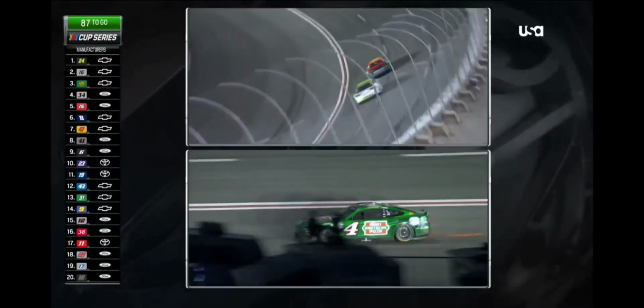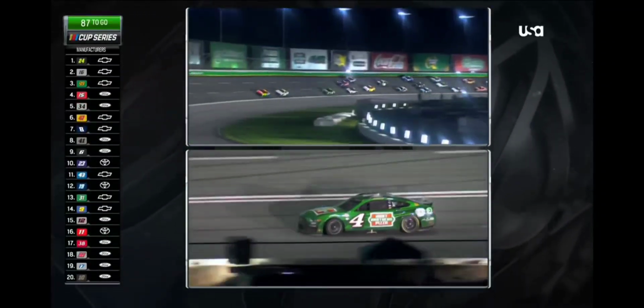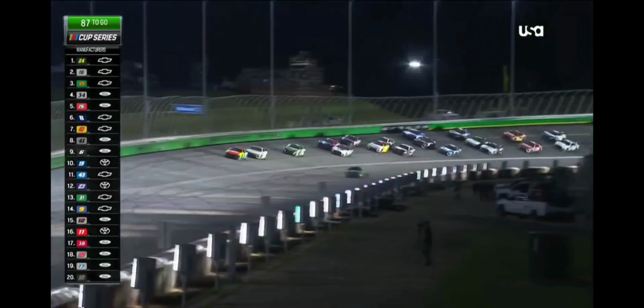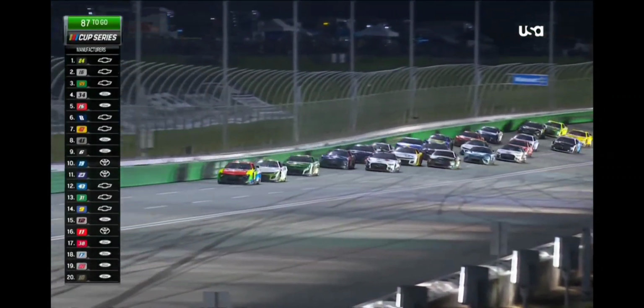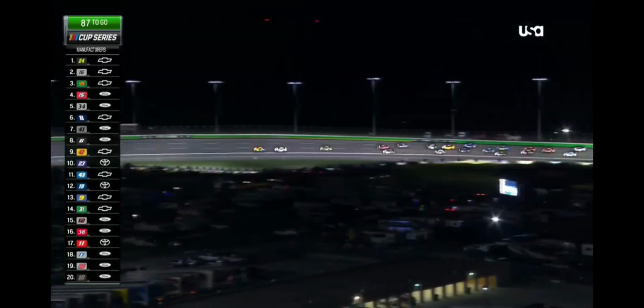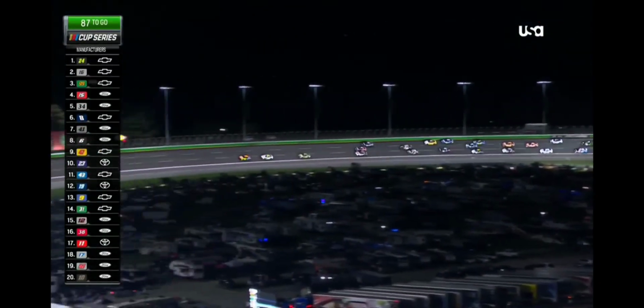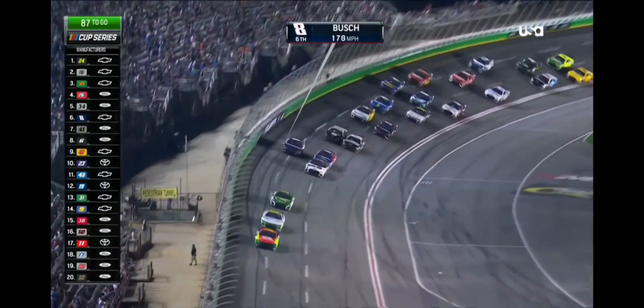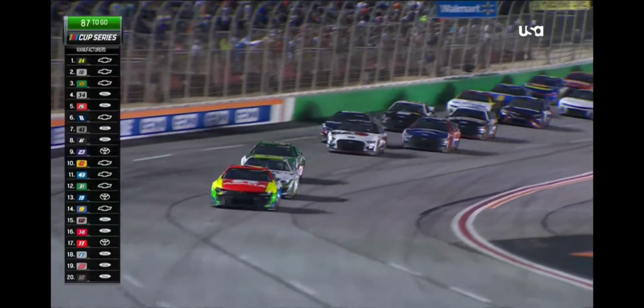Harvick with significant damage to the right front. Looks like it may be nothing more than a tire down, but he's just creeping along on the apron of the car as the race leaders flash past. 3 wide in about 3 different positions there as they raced off of turn number 2. Up front, Allmendinger has closed the gap again on the leader, William Byron, and Daniel Suarez trying to work his way to the front. As they work their way out of turn 4, again 3 wide momentarily.